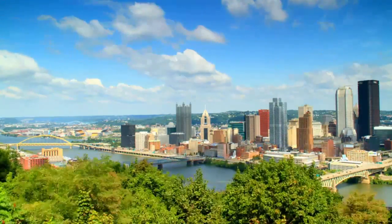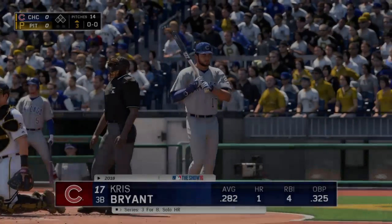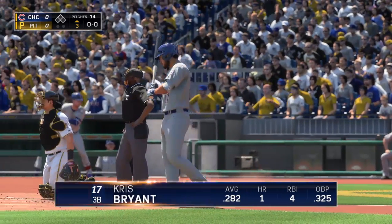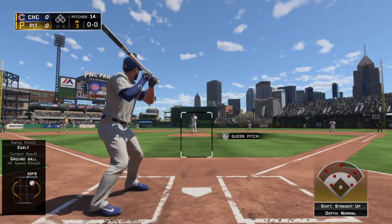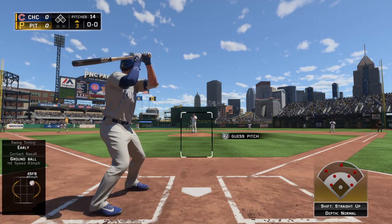Been a nice day for baseball so far from Pittsburgh as we're back for the start of the third from PNC Park. Chris Bryant leads it off here. Bottom third of the order set to go here in the third. Well, he's faced the minimum so far, and obviously it's still early, but they need to get something going because you can't let this guy settle in out there.